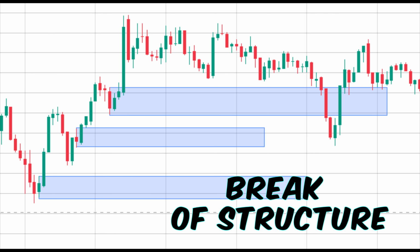Another thing I realized is that the best order blocks usually break structure. They don't just create a small reaction, they actually shift the market. And that's a huge difference. Because if the zone didn't really change anything, there's less reason for the market to respect it later.